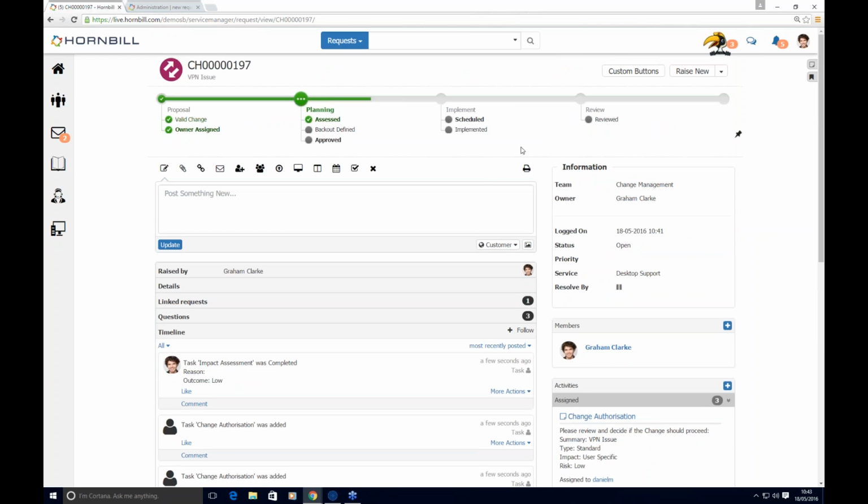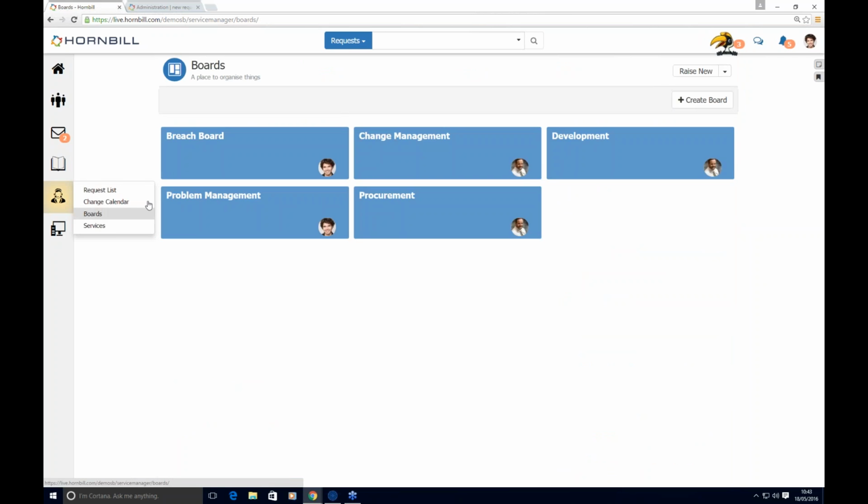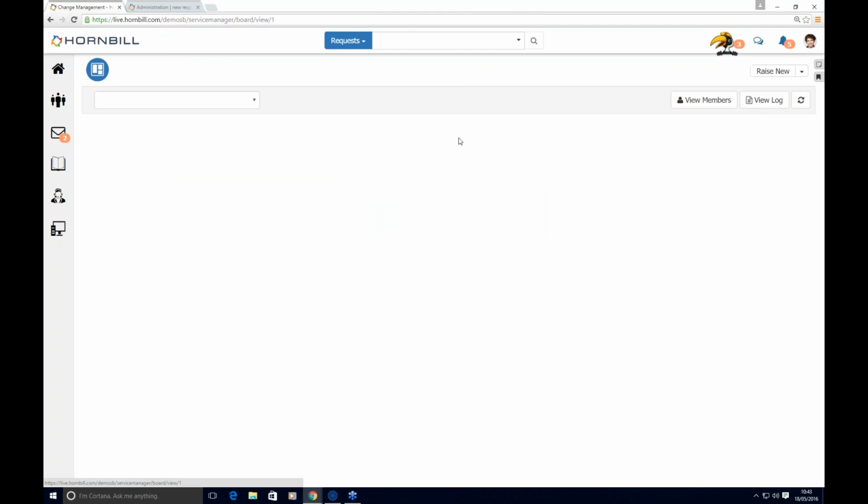But the reason I've just jumped very quickly through to this particular point is to introduce another concept which provides a different dimension or a different view for our change managers, our service desk managers, those that are involved in procurement. It gives you the way of actually visualizing the whole life cycle of your particular process. So we'll use change as the example here.